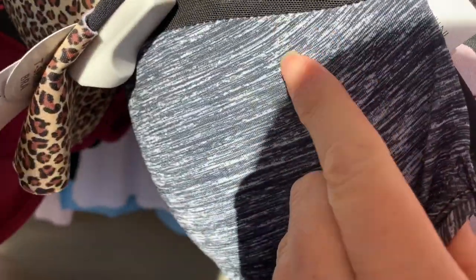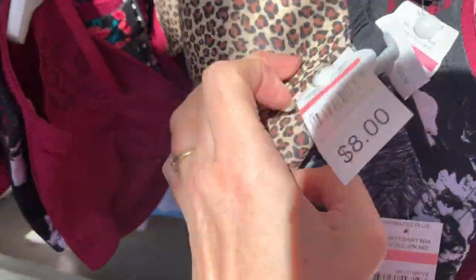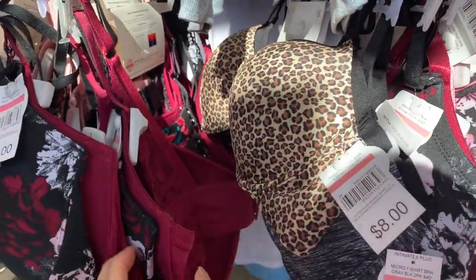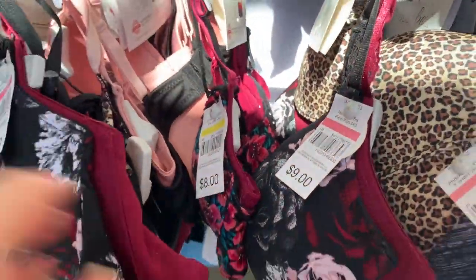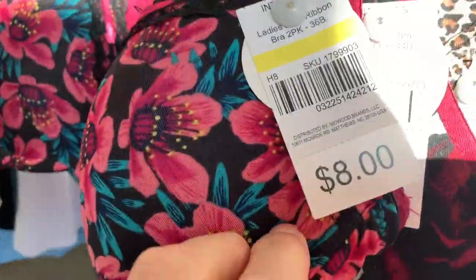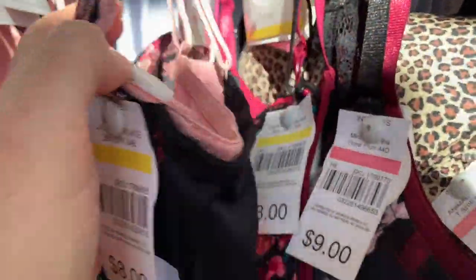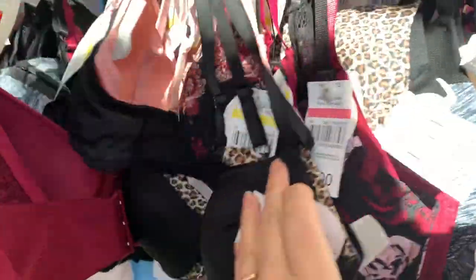We also have the burgundy and the floral, $4.50. The two pack of the solid black and the gray and kind of mesh, $4.50. We have the cheetah and the black. Again, this is here in the clearance section, but it's not marked, so it's like we're finding hidden clearance. And the fact that we had to ask for the price, it feels like hidden clearance to me all day. Another two pack for $8. We have this one here, and a basic pink for $8. Again, that will be four.